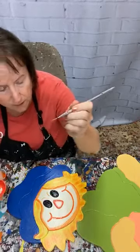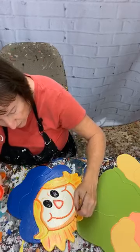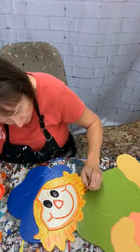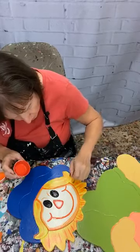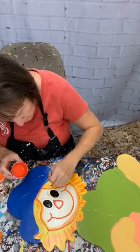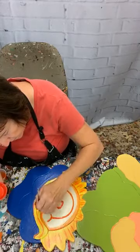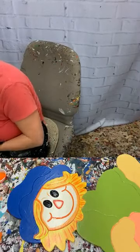Now, I'm going to take this brush and just come over here and make some brush strokes. I don't have a lot of paint. In fact, I probably got too much paint on that stroke right there. And I'm just giving this hair a little bit more color. That's all I'm doing. I'm gonna come over here, do the same thing. There you go.